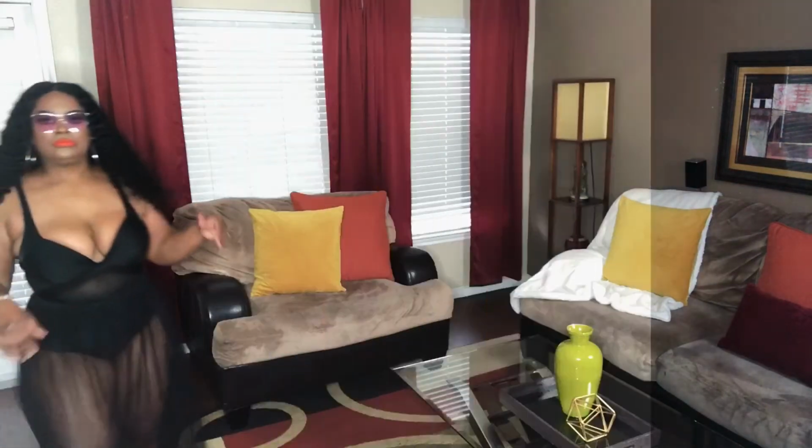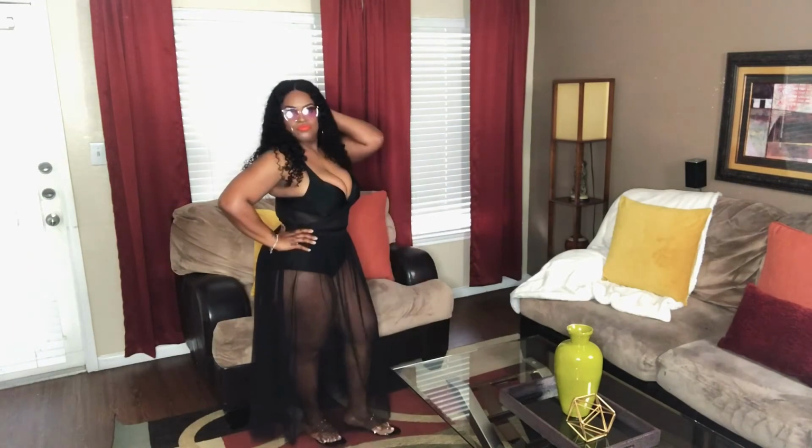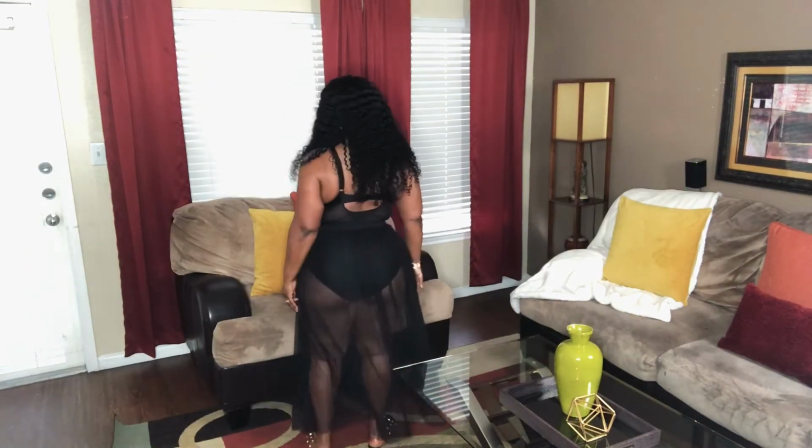This is my fave. Really cute. This one is just one that I would wear to walk around. Actually, I'd even put on a pair of jeans with this and wear this with something on top. You can do some things with this swimsuit. Let me show you. This is how I will wear her.